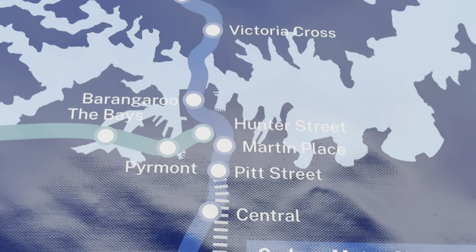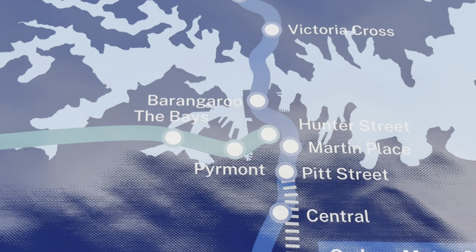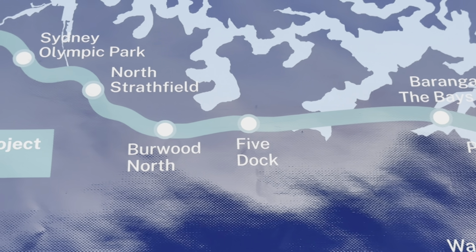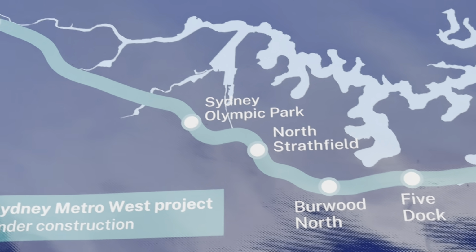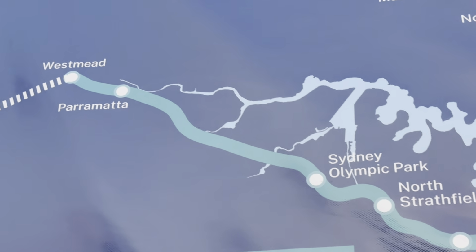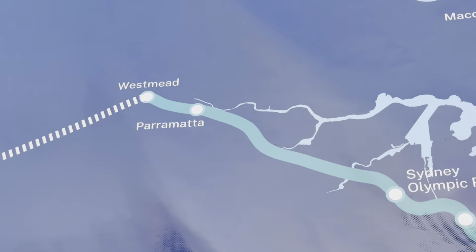But anyway, from Hunter Street the line will then go to Pyrmont, the Bays, Five Dock, which is where we are now, Burwood North, North Strathfield, Sydney Olympic Park, decent gap there. I don't know if anything will end up going in between there, I don't think so. But anyway, Parramatta and then Westmead.